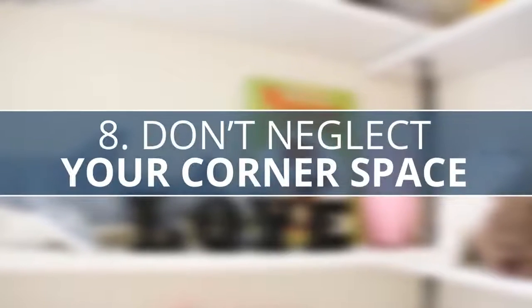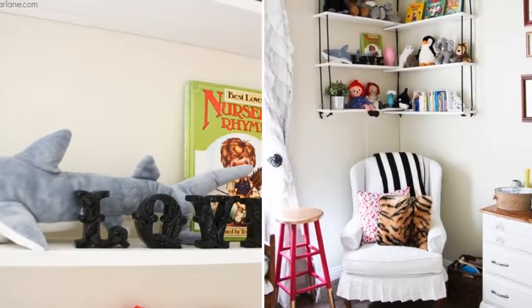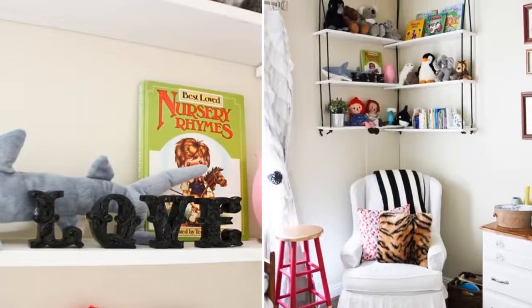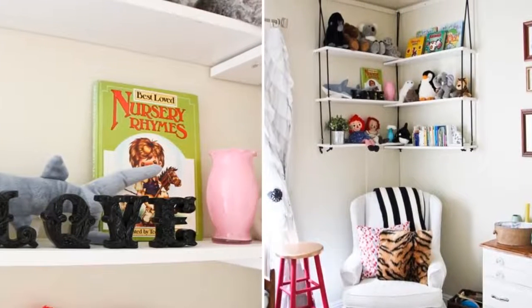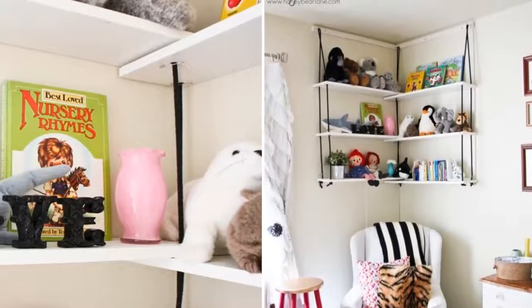8. Don't neglect your corner space. Corners are another potential space you can actually take advantage of. They typically become a blank space, especially near the ceiling. Thus, you can build shelves there by using some ropes and wood planks, and you get some new storage.